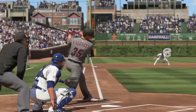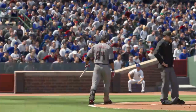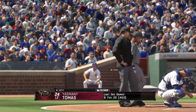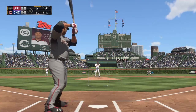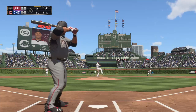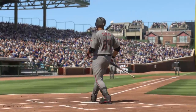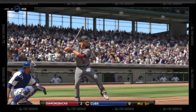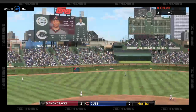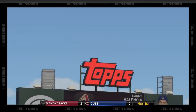That pitcher's got to be thinking, how can I throw a pitch like that in this situation? That thing was so right down the middle, it absolutely got hammered, and he knew it as soon as he let go of it. The 1-2 pitch. Got him swinging, and that will end the inning. But the Diamondbacks pick up a couple courtesy of this 2-run home run. Bottom of the first coming up. It's now 2-0 Arizona.